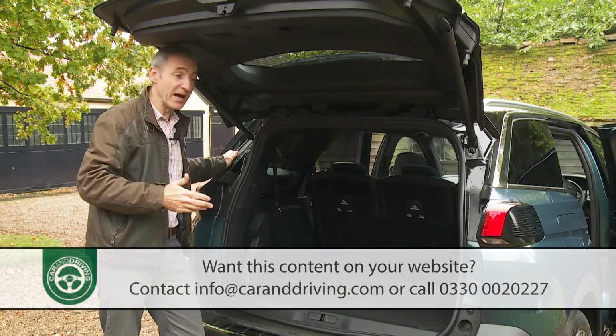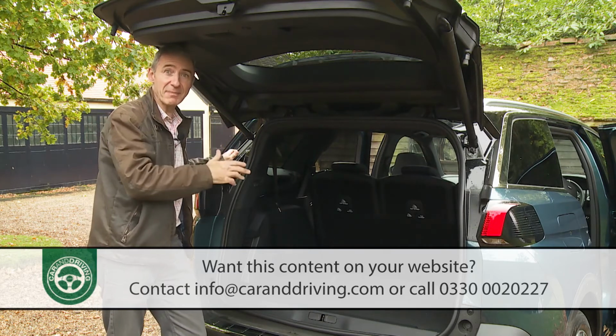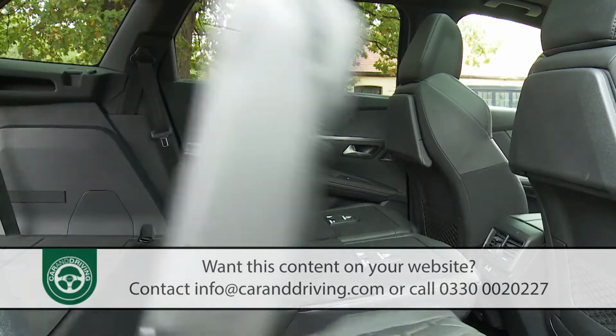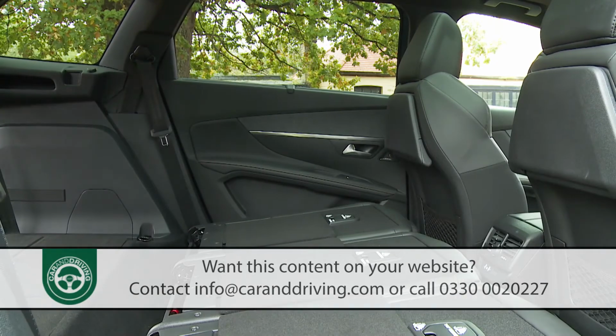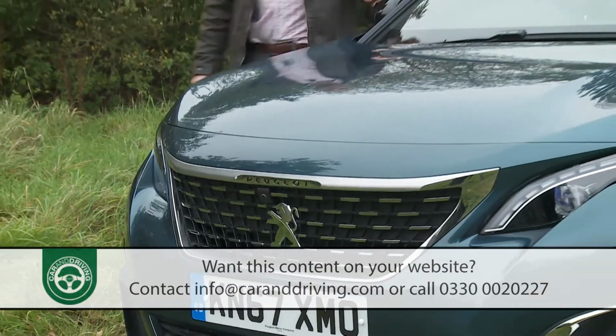If you do need additional room and you want to push down the second row seat backs, then you'll release a vast 2,042 litre capacity, or 2,150 litres if you've removed those third row seats.